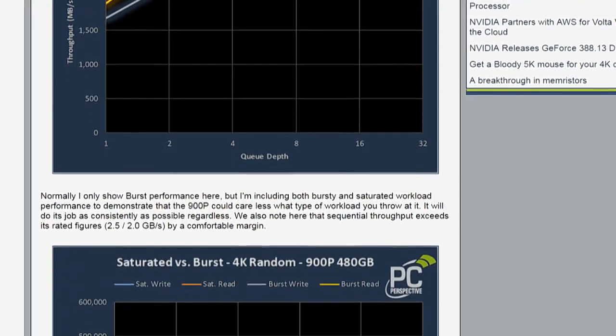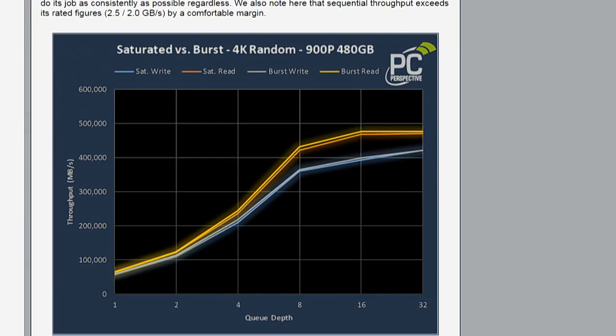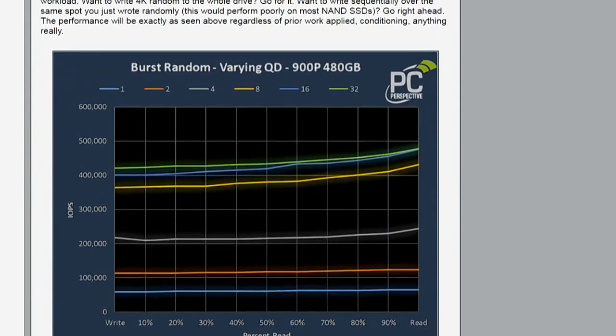Read-write latency is pretty crazy, like under 10 microseconds versus 60 to 100 for regular SSDs. Lovely packaging. Reminds me of any of a number of high-end 3D GPUs.